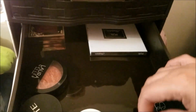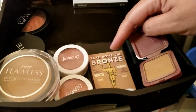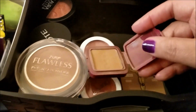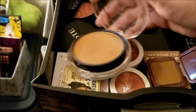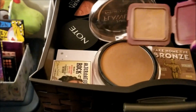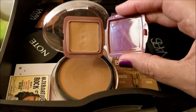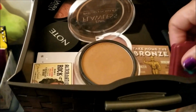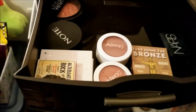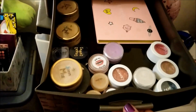I do have the Take Home the Bronze in, I believe you are Greg. No, you're an Oscar. However, he's too light for me, so it'll be between these two. I'm going to take them both because I'm pretty certain I'm going to be darkening up as we go through the month. So we're going to take both of those. Bottom drawer.